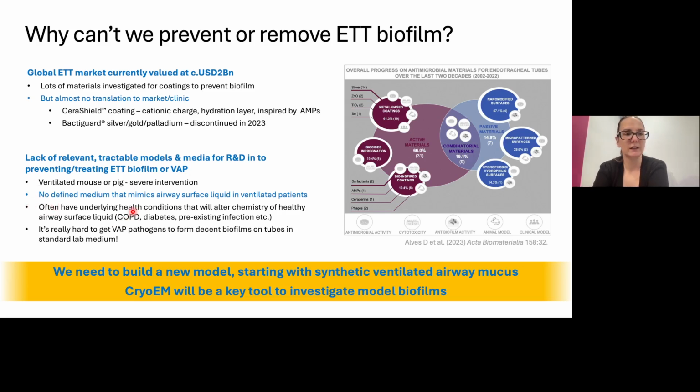To try and study these biofilms in the lab, there is no defined microbiological medium that mimics airway surface liquid in ventilated patients. I came to this area having done a lot of work in cystic fibrosis lung infections, where people have developed all sorts of formulations of synthetic cystic fibrosis mucus. They've taken expectorated samples from patients, chemically analysed them, and built lab media that mimic that environment. No one's done that for VAP, and one reason is that it's quite difficult to sample airway surface liquid. If you're studying CF, it's easy. People cough up sputum, and you can collect millilitres of it.